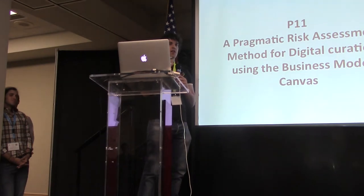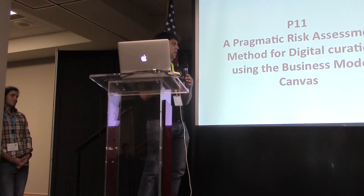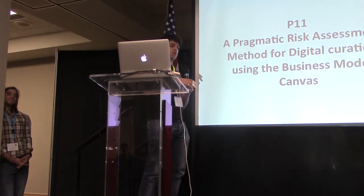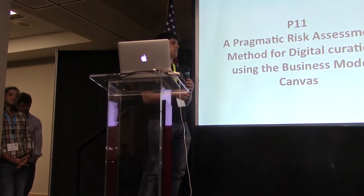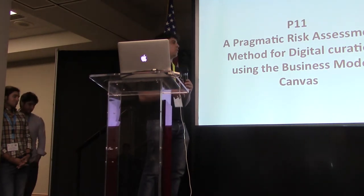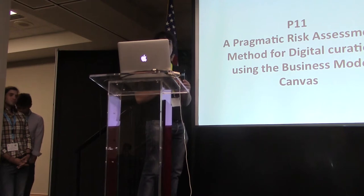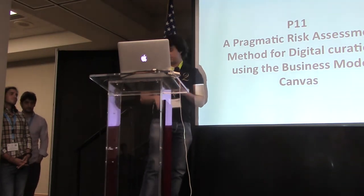So we present here a method that can be used to pragmatically perform risk assessment in digital curation. For that, we provide a business model canvas based on OAIS that can then be adapted to your specific institution. Then, based on that canvas, you can identify your risks, and using an online tool named Holy Risk, you can find the controls for those risks, and then even assess the cost of performing those controls. That's it.